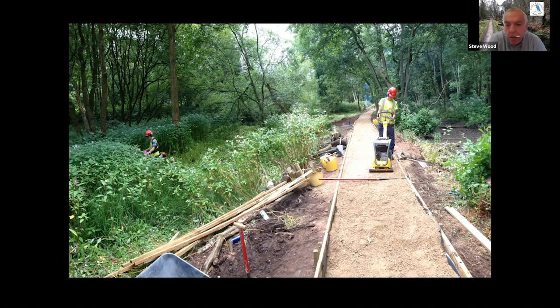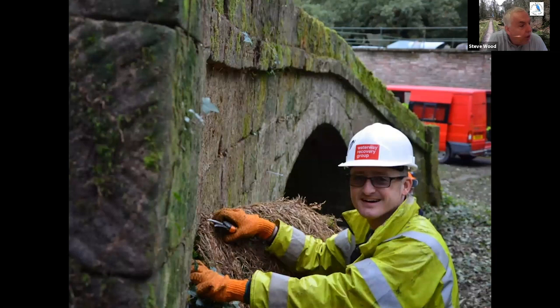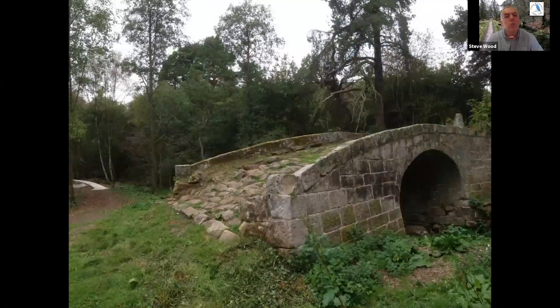And we started to do some work on the bridge. We pulled all the moss and the vegetation off the side of the bridge. And this was so that consultants from Staffs Wildlife Trust could go and have a look for bats in the bridge, just to see if there was any problem with that. Glad to say there wasn't a problem. But in the course of putting this project together, we discovered that there was a problem, and the project came to a grinding halt all of a sudden.